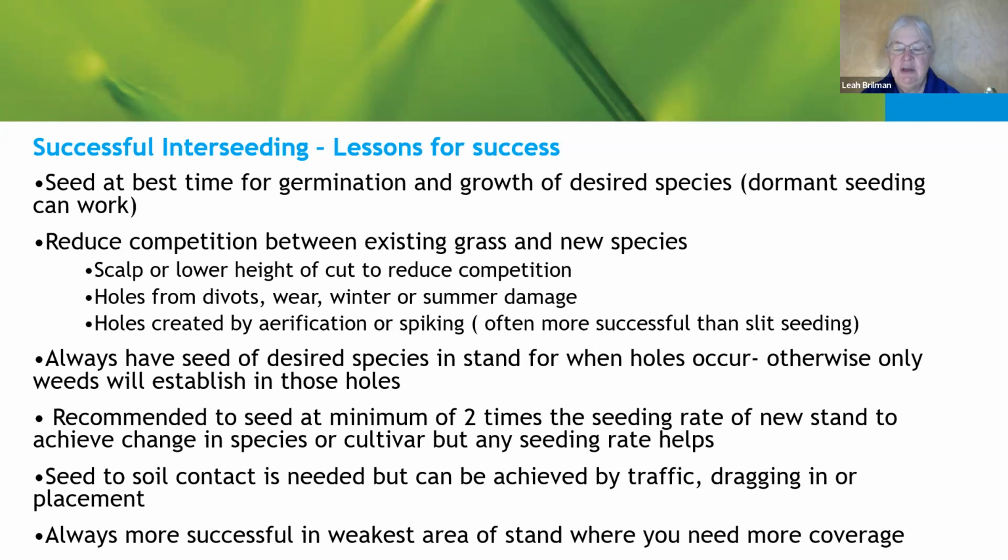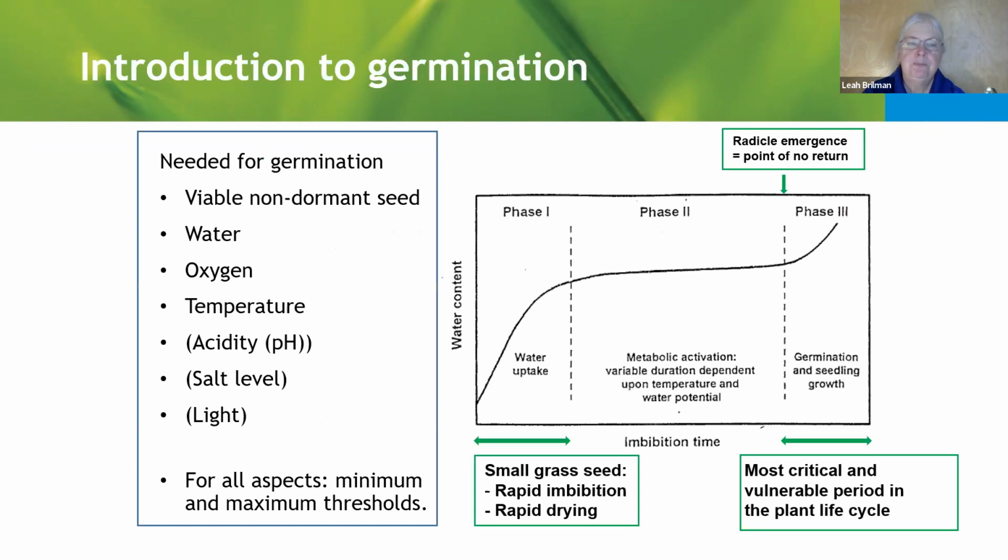And we actually have some people who do just very low amounts of seed very many times during the year, so they have some seed in that stand at all points in time. Seed to soil contact is needed, but can be achieved by traffic, dragging in, or placement. And it's always more successful in the weakest areas of the stand where you need more coverage.